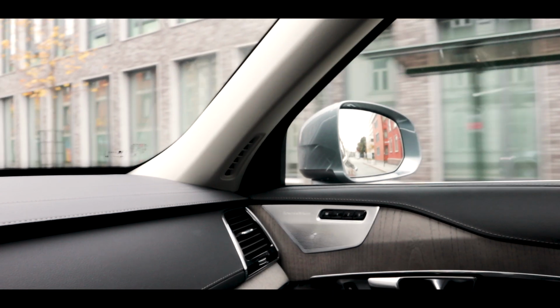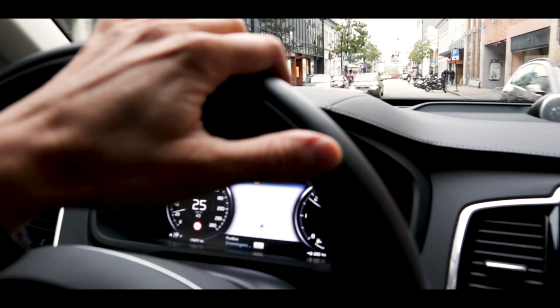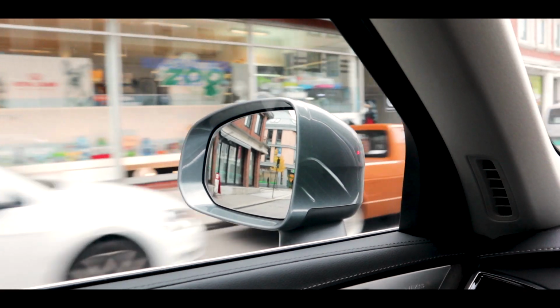We all know that Tesla's Autopilot is the best system out there, but how good is Volvo's system and how does it work?